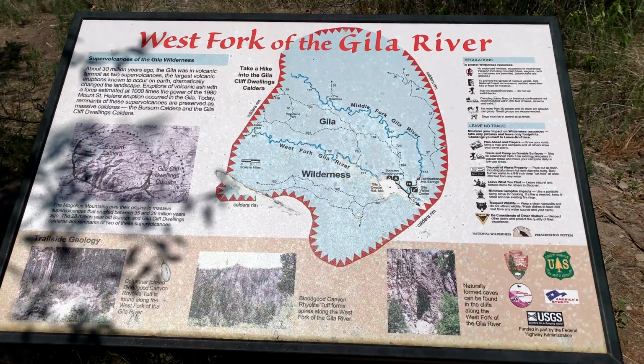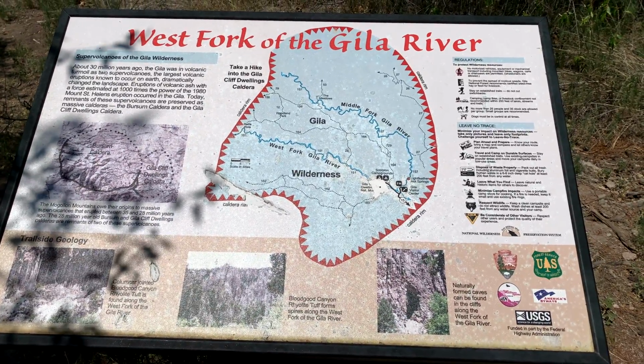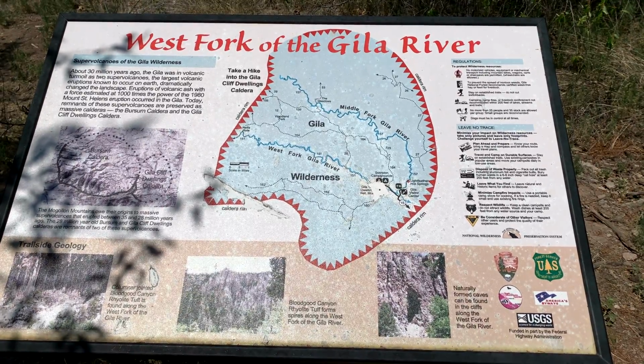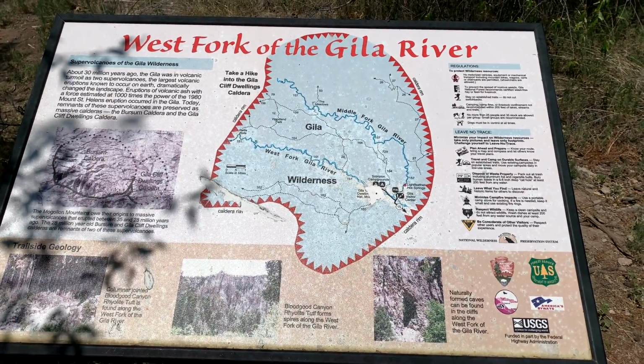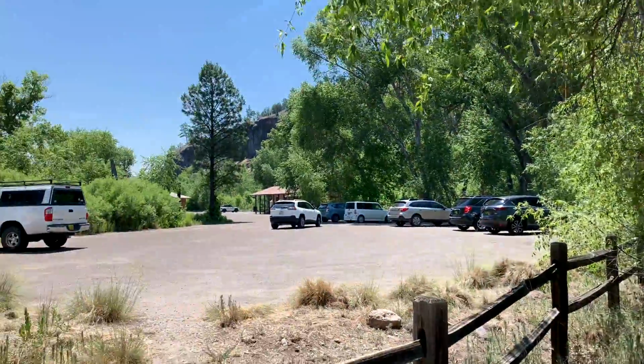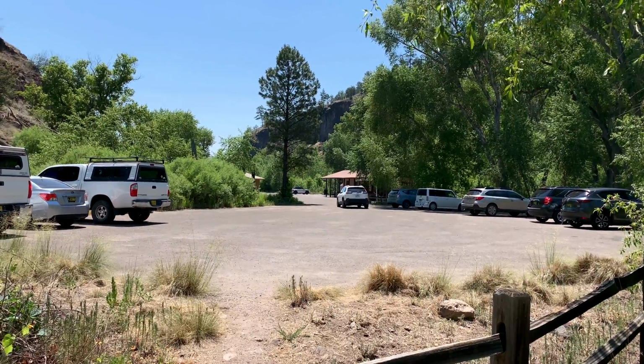All right, here I am at the trailhead, looking at the info box about the West Fork. 30 million years ago, this area was created. Well, anyway, I've got a road walk about 2 miles from here, back to the Middle Fork trailhead. All right, I have made it back to the car.